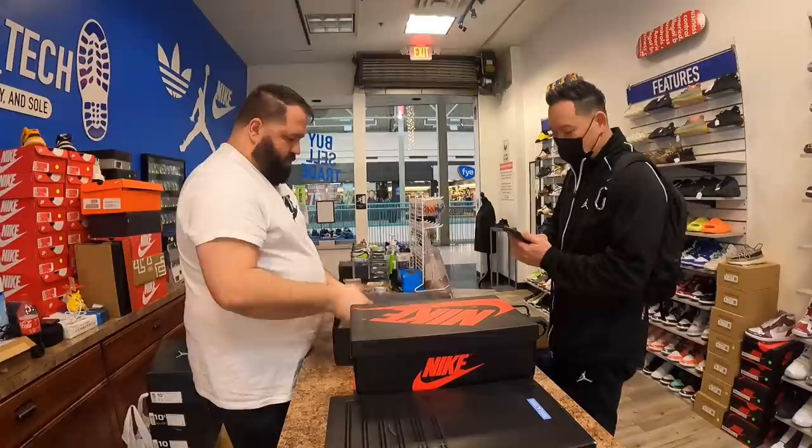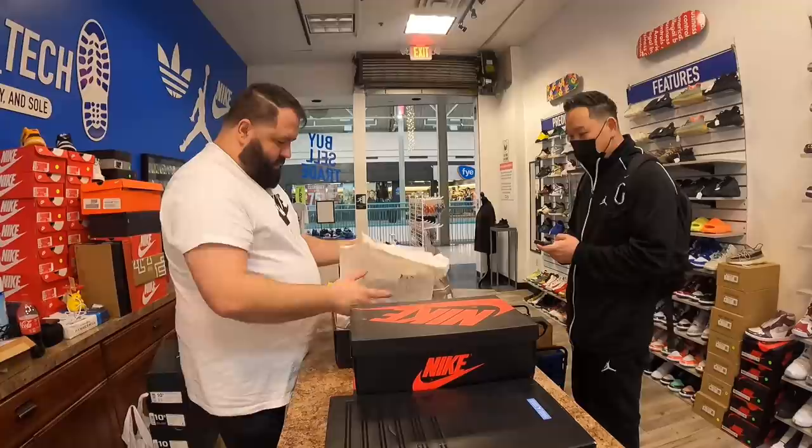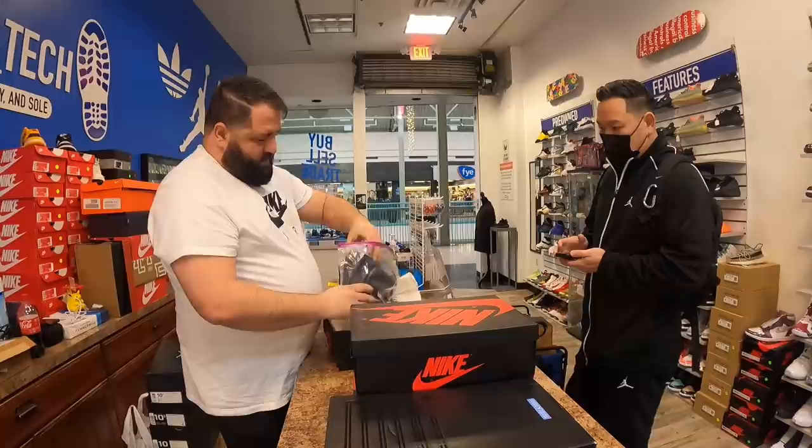NYC. Oh, yeah. Actually, I like the shoe, but... Yeah, it's still true. I like the cement bottom. Exactly. One thing I don't like is the sand on the back. Yeah.